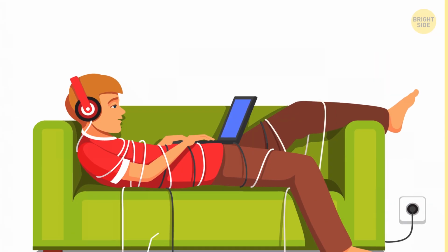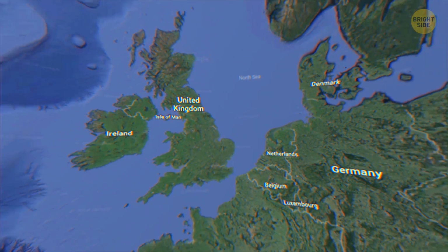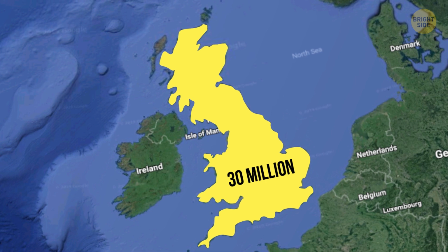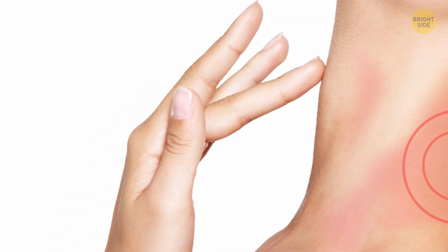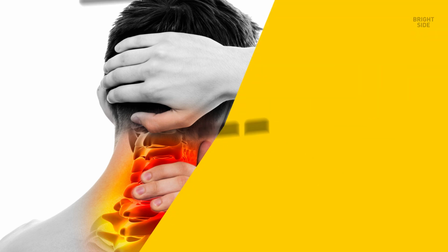Whether you constantly feel tension in your neck or not, don't dismiss these exercises. Last year in Great Britain alone, 30 million people called in sick because of neck pain. Pinched nerves and blood vessels in the neck can lead to numerous problems, including impaired eyesight and headaches, so take care of it now before it's too late.